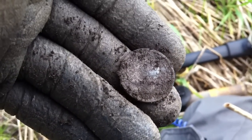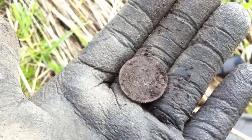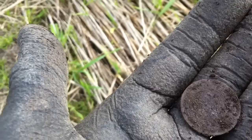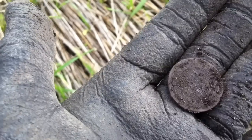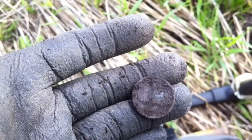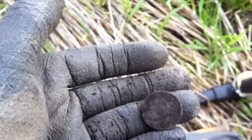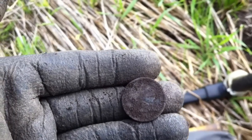Alright, I'm not going to rub it anymore. You see what it is. It's another bullhead shilling. Do you know, I hadn't had any of these. Started detecting summer 2012. It took me till January this year to find my first bullhead shilling. And now this is my fifth. Five so far this year, none for 2.5 years. That's metal detecting for you. Okay, carry on.